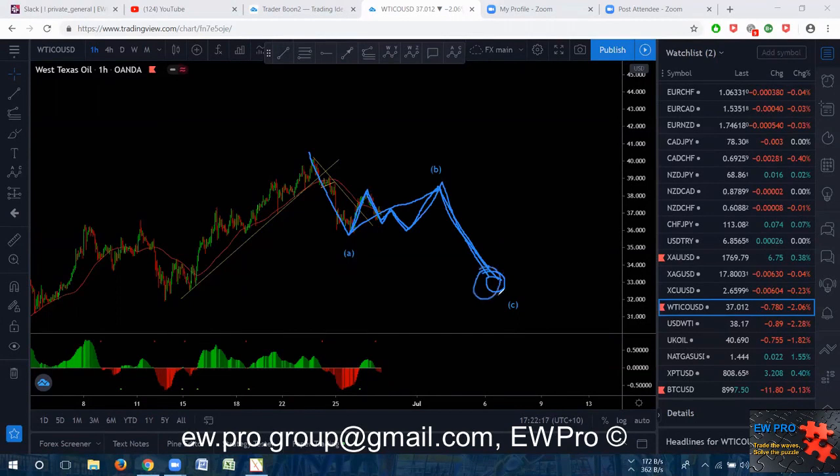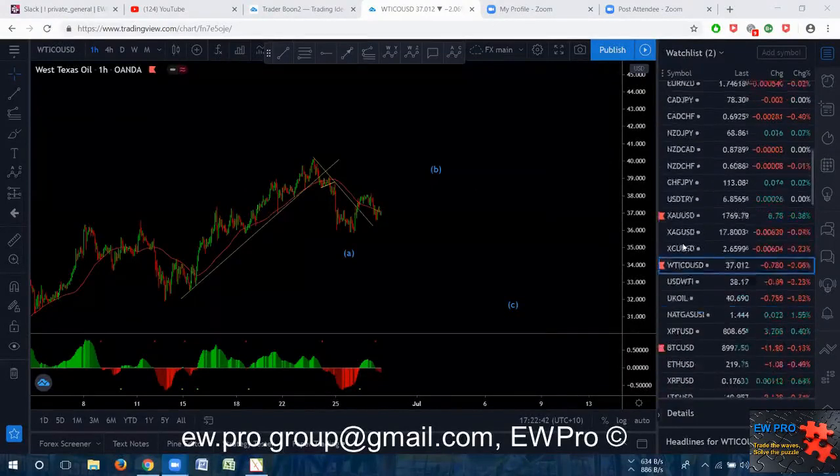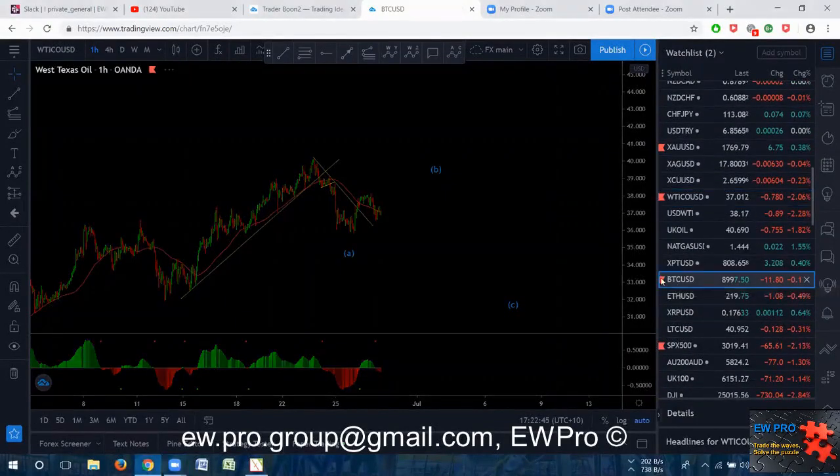I want to wait for this C down, and then I'll look for that buy. I'm more interested in the buy than the sell. I will probably scalp a few sells, but yeah, I'm more interested. This is going to be the larger impulse. Probably won't happen until the end of the week, or even the following week, until we get this buy. So you'll just have to be patient on WTI at this stage.